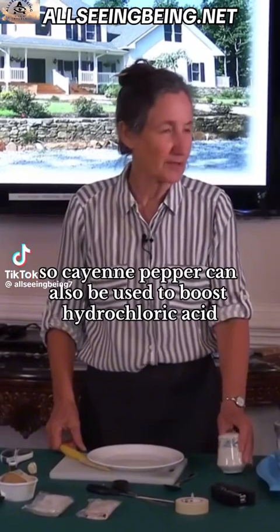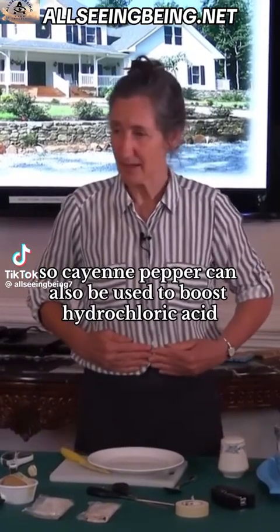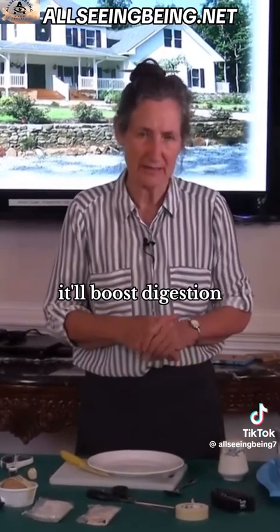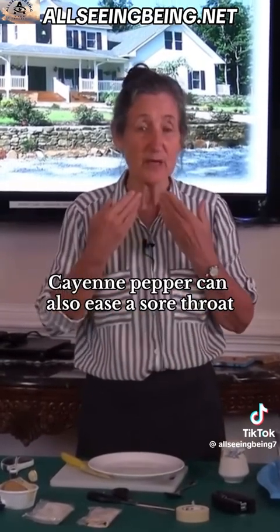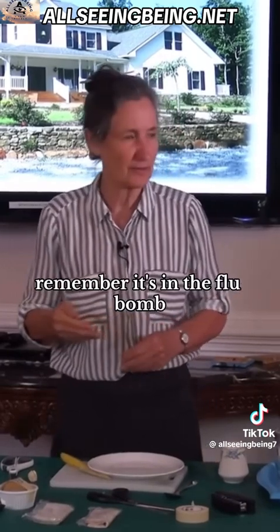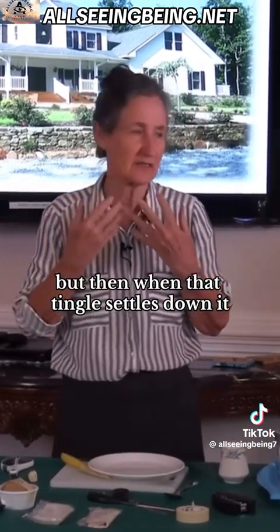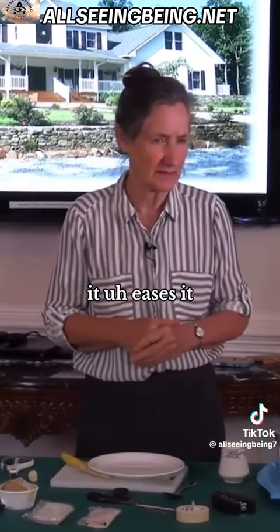So cayenne pepper can also be used to boost hydrochloric acid. You take it in internally, it'll boost digestion. Cayenne pepper can also ease a sore throat. Remember, it's in the flu bomb. It might give it an initial tingle, but then when that tingle settles down, it eases it.